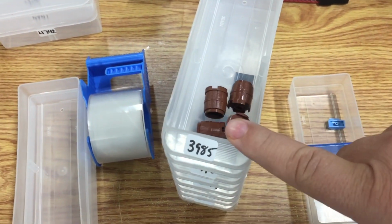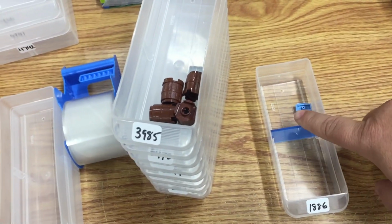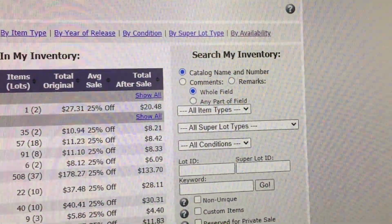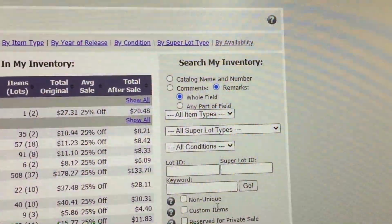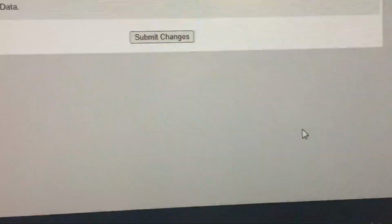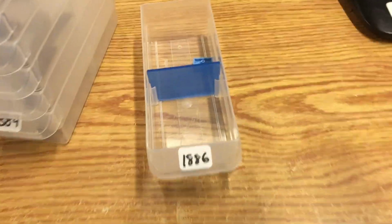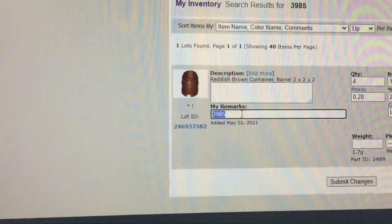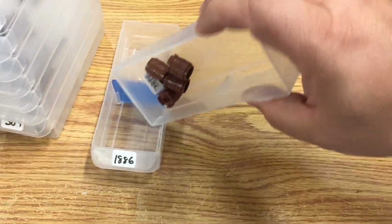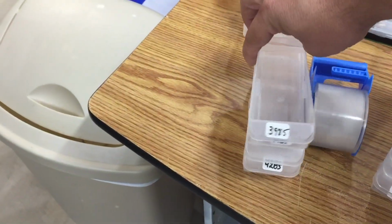Here's how I do it. So this is the drawer I'm going to move. I'm going to move it into this drawer just because this one already has a divider. So I take this, it's drawer 3985. So I'll go up into my inventory, go to remarks, 3985. I'll pull it up, and so it's going to go into drawer 1886. So just move that, 1886. Now I take this, put it in there, pile it up, and put 1886 away.